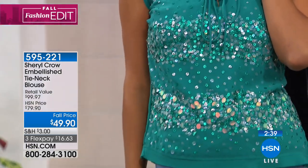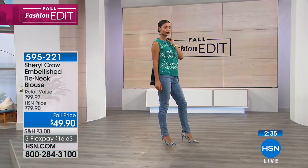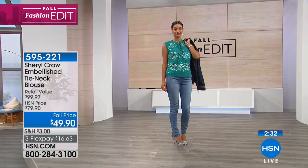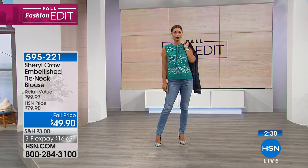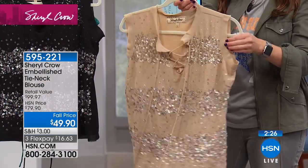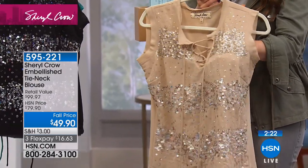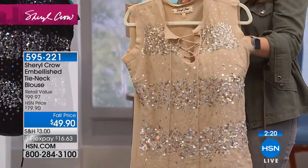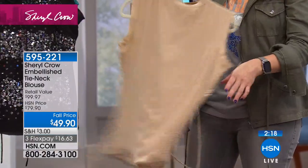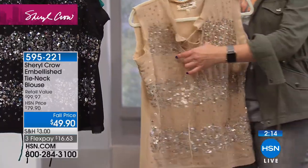Is this the color you wore last time, or did you wear the teal last time? I wore the black last time. I can see you in all three of these. I love the nude. One of the reasons I love it is that it is skin color, but then you have this pop with the iridescent. It almost looks like you've got gold and silver. Looks beautiful under a black jacket. Looks super cute with a pair of jeans.